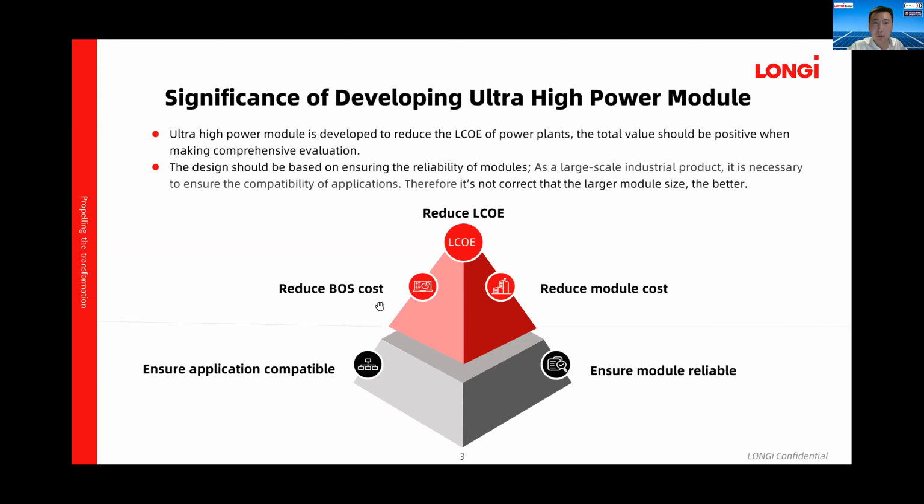Reduce module cost or reduce BOS cost, and we should at the same time ensure the module reliability and the compatibility. So we think it's not correct that the larger module size, the better. It should be the optimal module size can have the best value and control the risks.